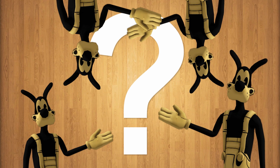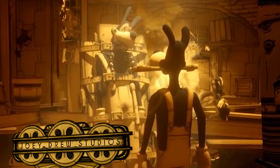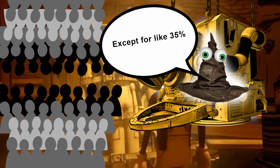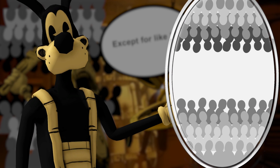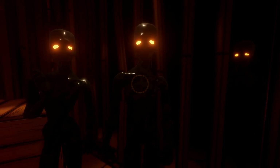Why so many Borises? Well, by now, that might be obvious. If it's not, let me spell it out for you. All these dead cartoons used to be employees at the studio, right? That means the ink machine decided these folks were a match for Boris, and a few of them matched the Butcher Gang. And so Boris the Wolf's personality reflects the personality of most of those who worked at the studio. We now have an in-depth understanding of how the employees at Joey Drew Studios used to be.